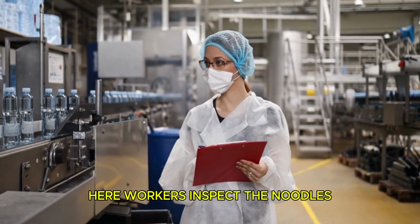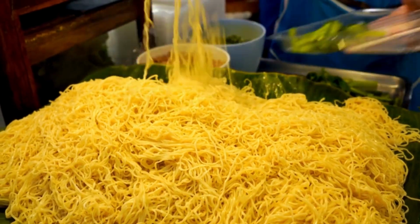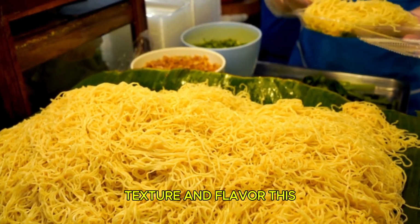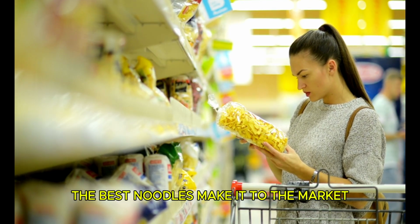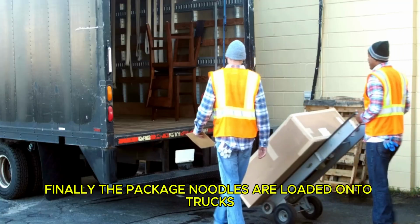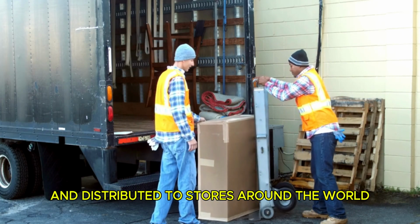Here, workers inspect the noodles to ensure they meet the highest standards. Every batch is checked for consistency, texture, and flavor. This ensures that only the best noodles make it to the market. Finally, the packaged noodles are loaded onto trucks and distributed to stores around the world.